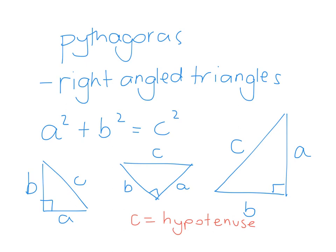The other important thing to remember is that the opposite of c squared is the square root. So when we say c squared square rooted, we have c. Just the same as the opposite of plus is minus, and the opposite of multiply is divide.